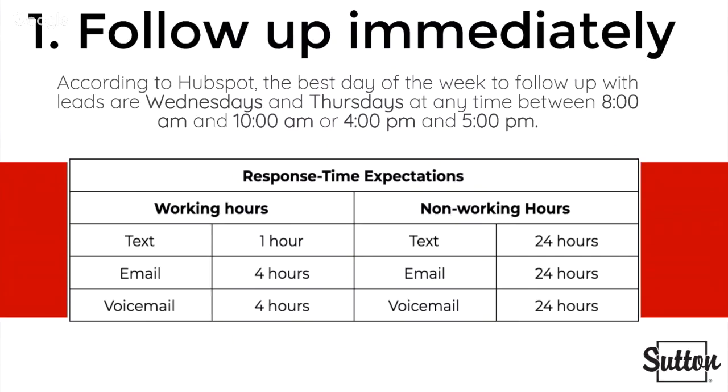According to HubSpot, the best days of the week to follow up with leads are Wednesdays and Thursdays at any time between 8 o'clock and 10 o'clock a.m. or 4 o'clock and 5 o'clock p.m. Response time expectations vary from working days to non-working days. On working days, the text message response time is 1 hour, whereas the email and voicemail response time is 4 hours. On non-working days, for text message, email, and voicemail, the response time is 24 hours.